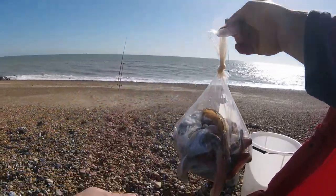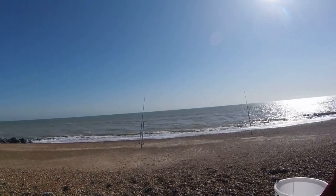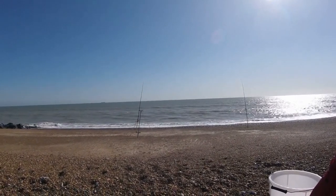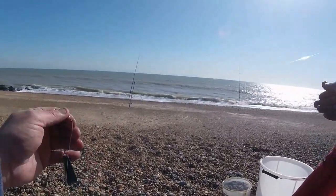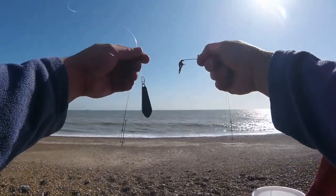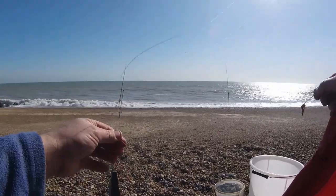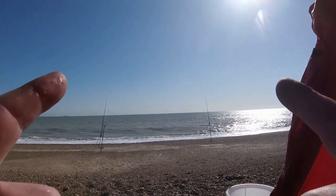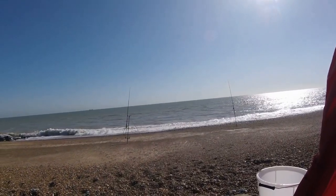I've got a whiting head out on the single rod. I've got a 2-hook flapper on my 15-foot rod, on a little bomb lead, and that's just putting a few red rag on there. I've already had one very, very small bass. When I say small, it was small, but it shows there's some stuff feeding.